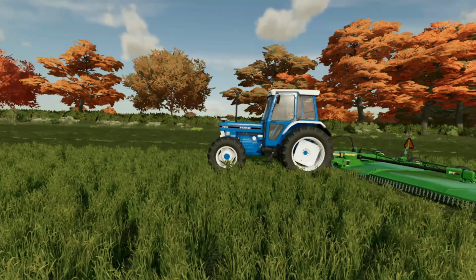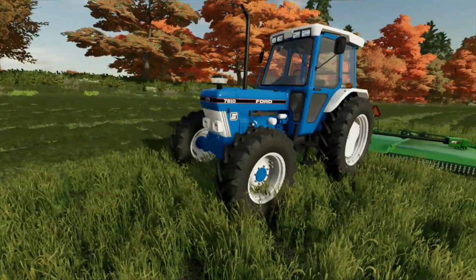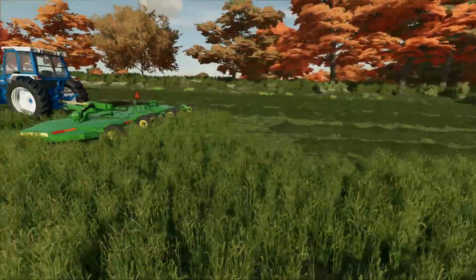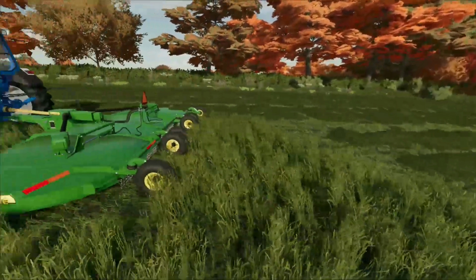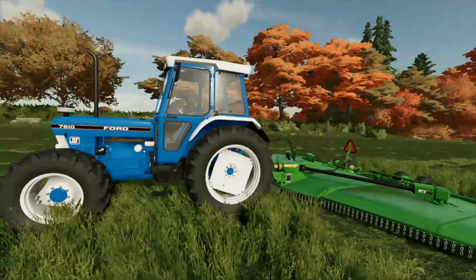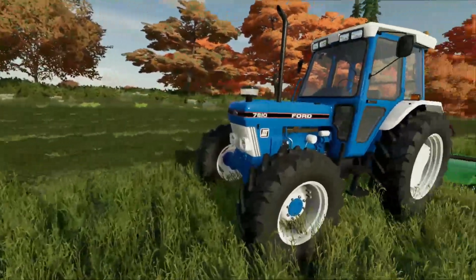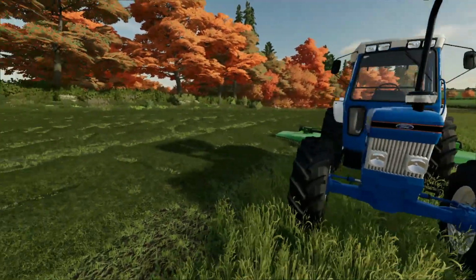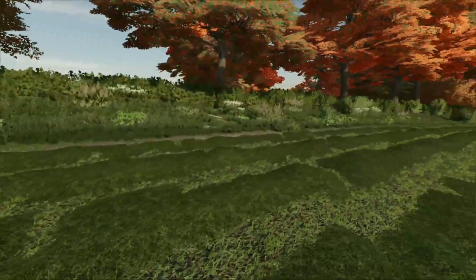Right. That is a problem. It's just cut out. I know there's fuel in it. See, it's missed a bit and then carried on. I don't understand. Right, luckily we're not too far away from the yard. Blast. Right, we'll go get the other tractor, it's just cut out.